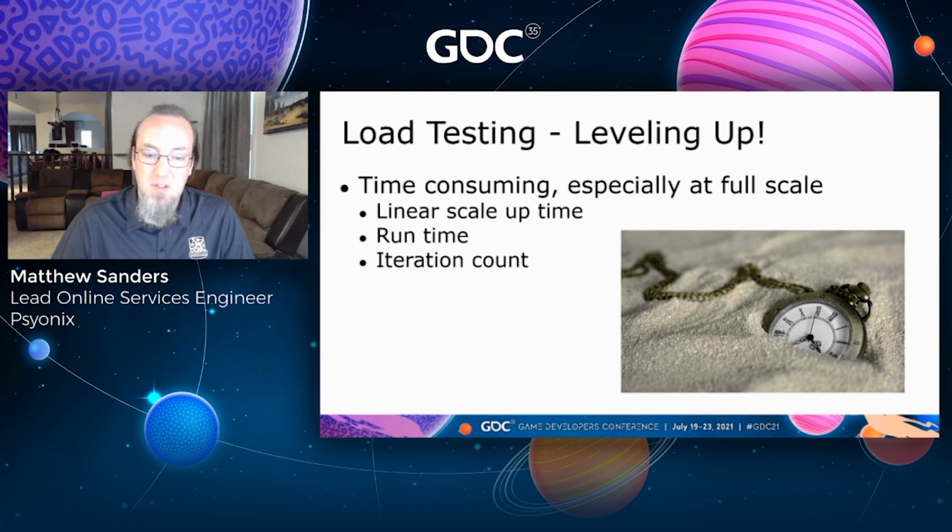As multiple iterations are run, of course, this time stacks. We ran many experiments using this iterative testing with our load tests, and they were incredibly useful for experimental performance tuning, but they paid this heavy cost in time.